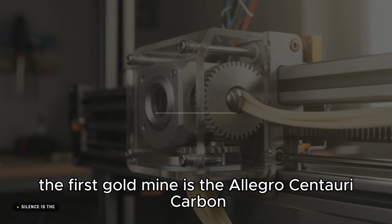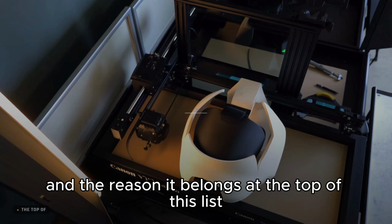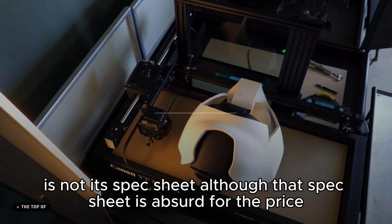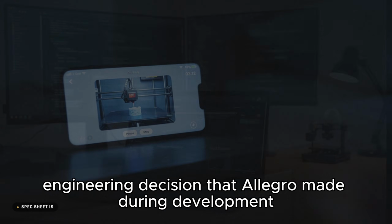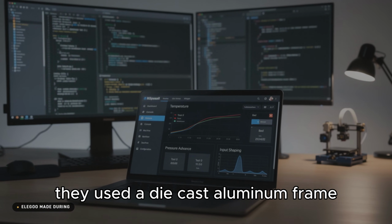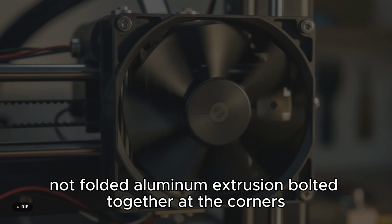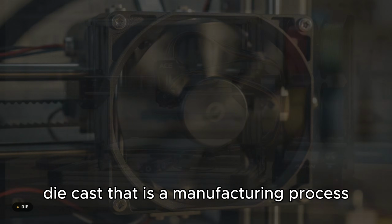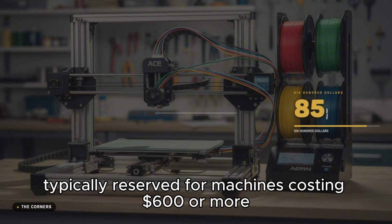The first goldmine is the Elegoo Centauri Carbon. And the reason it belongs at the top of this list is not its spec sheet, although that spec sheet is absurd for the price. It is a single engineering decision that Elegoo made during development that reveals everything about the company's priorities. They used a die-cast aluminum frame, not stamped sheet metal, not folded aluminum extrusion bolted together at the corners. Die-cast. That is a manufacturing process typically reserved for machines costing $600 or more.